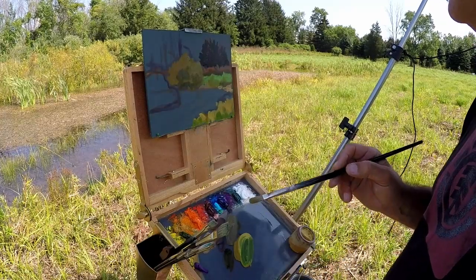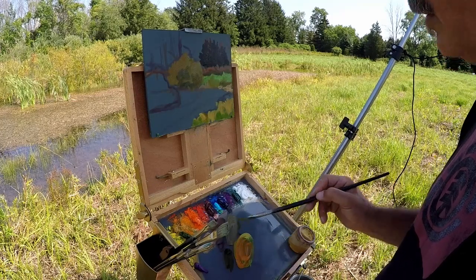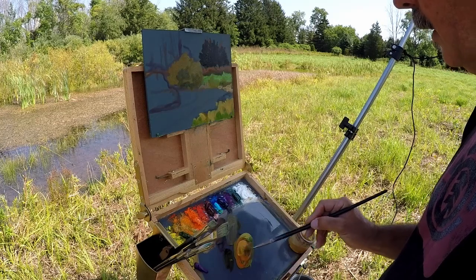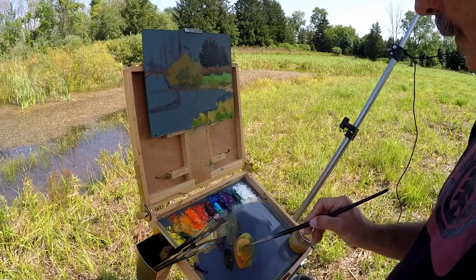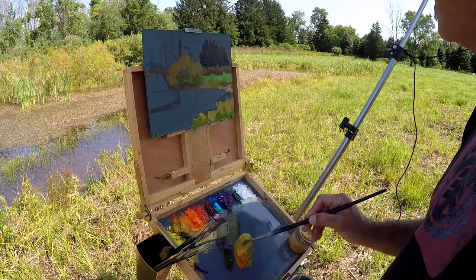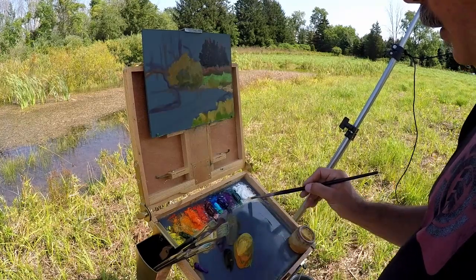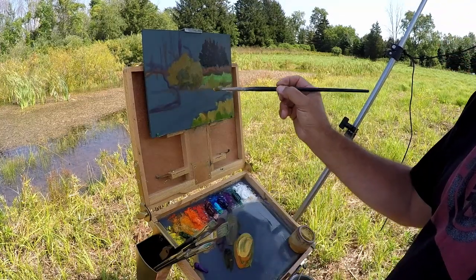And then this next bush is sort of a yellow orange, so I'm gonna take just some Hansa and some cad yellow, and this probably won't be the final color, but I'm gonna go beyond where I think I'm gonna end up, at least to start with.